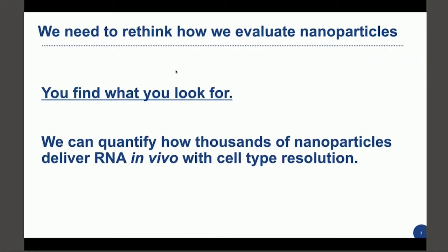The first thing I want to say here is perhaps a little controversial, but I think it's important. I think we need to rethink how we evaluate nanoparticles. Hopefully I'll provide a few lines of evidence that support that statement, which is that you find what you look for. I'm going to give three case studies of that, that in drug delivery, at least in our hands, you find what you look for.